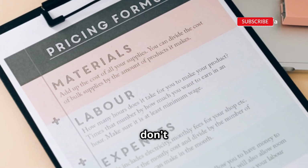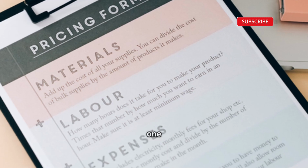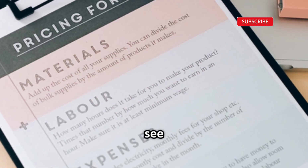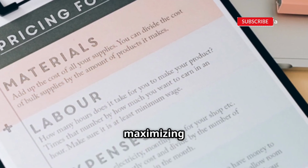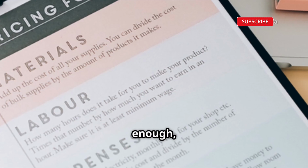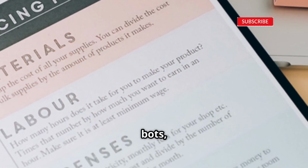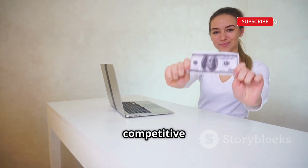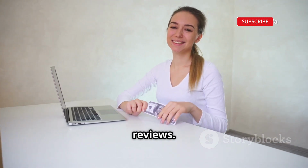Second, don't be afraid to test your price points. I started with one price, and after a few sales, I nudged it up slightly to see if it affected conversion. Constantly testing is key to maximizing your profit margins. And third, and I cannot stress this enough, respond fast. In a world of automated bots, a quick human response to a customer query is a massive competitive advantage. It builds incredible trust and leads to better reviews.